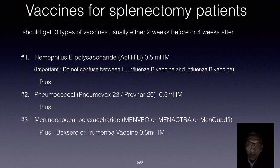Some patients who already received Pneumovax 23 or Prevnar 20 before this splenectomy, in those patients you can give Prevnar 13 instead of repeating the same vaccine. Well, if you have to give both, let's say Pneumovax 23 or Prevnar 20 plus Prevnar 13, give a gap of 2 months in between. Don't give both together.